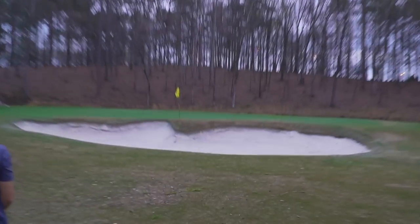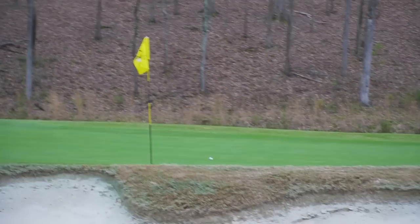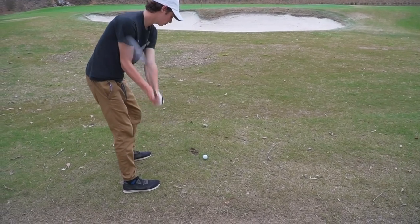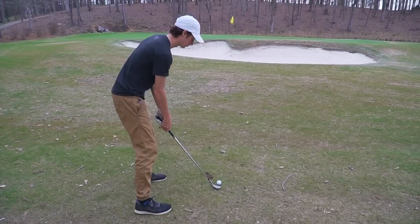Oh my, be good. Oh my gosh. You can't hit a better shot. You literally can't. That was the best flop shot I've ever hit. That was insane. All right, so Garrett, this is his only chance. I honestly want to carry it right to the pin because it'll land on not a downslope.